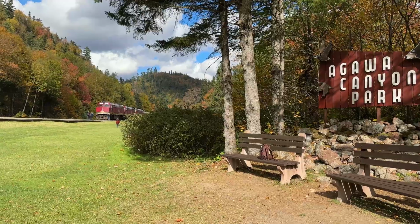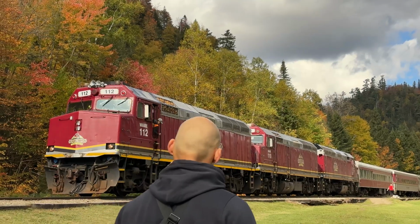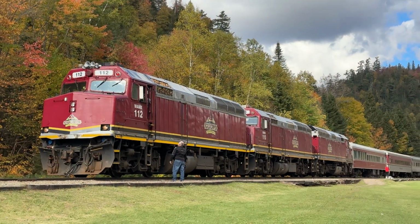We had a great hike along the Agawa River, watching the rocks and 2 waterfalls, and now it's high time to see all this beauty from above.